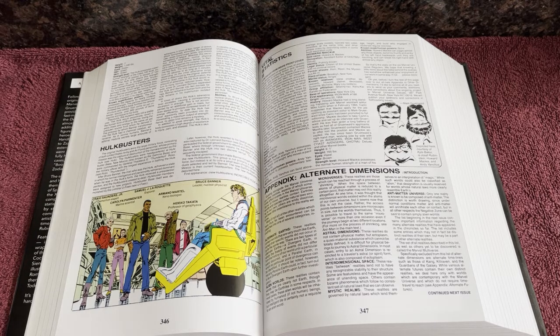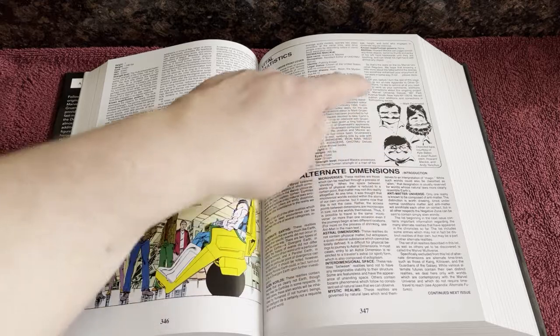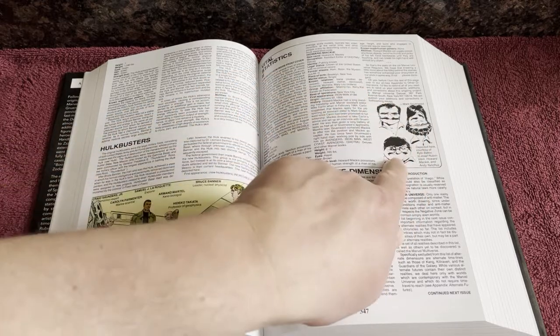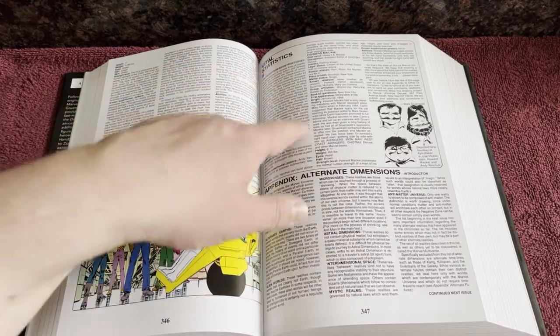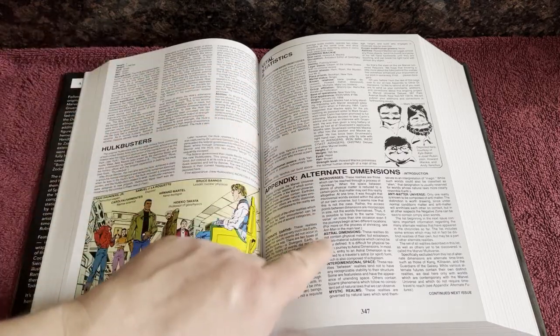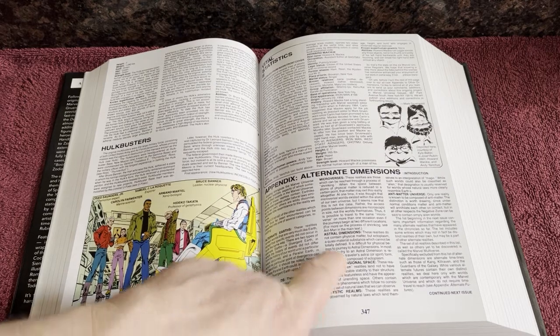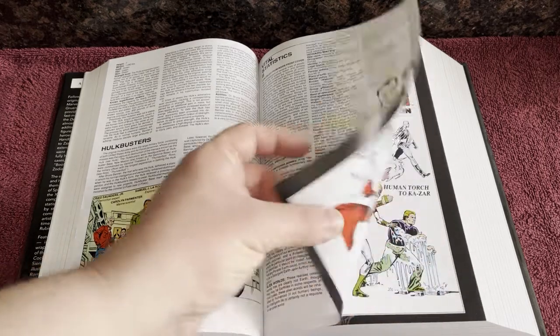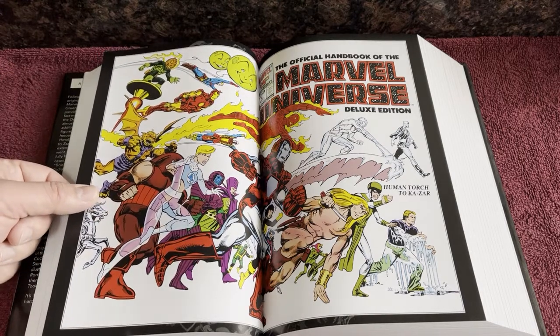Yeah, so now we're back into the index here. And this issue too is fun. There's some caricatures of some of the people who worked on the book. They do look funny, and they go into a little bit of the history. There's some in the beginning too, and then they're talking about alternate dimensions that come up in the Marvel Universe. Oh, and then we're done. And then here's a preview of the next issue.